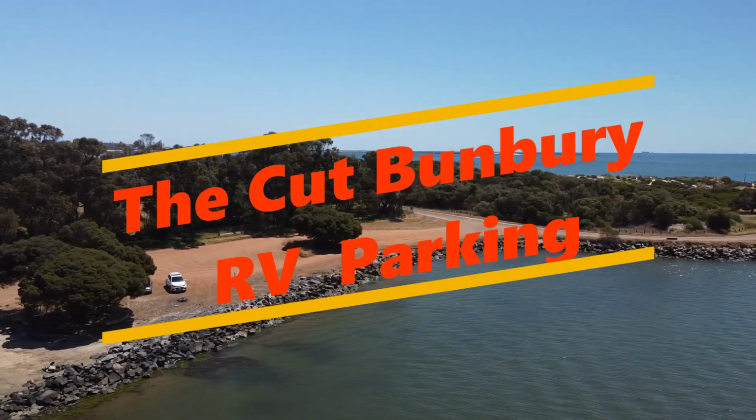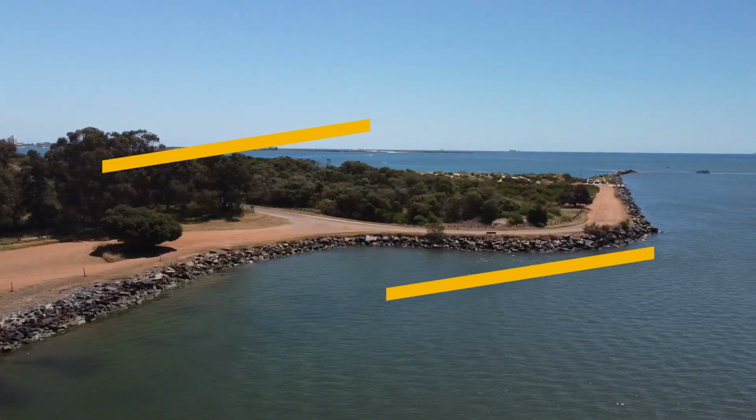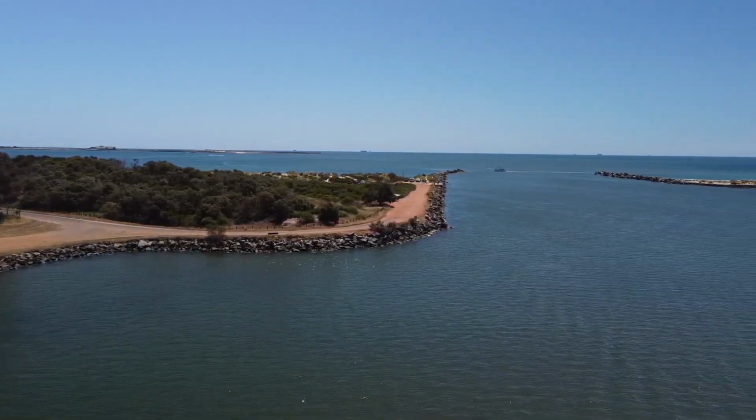Bunbury, WA. I'm not saying you can camp there, but are you looking for a quiet spot for a picnic and a little bit of a stopover and a rest on the way down south? Stick around and I'll show you where I am.